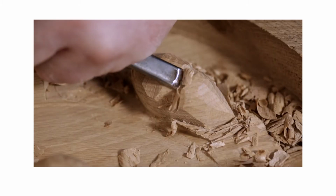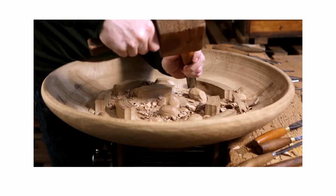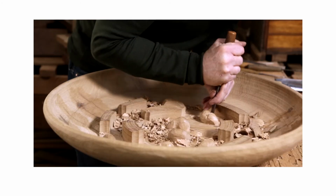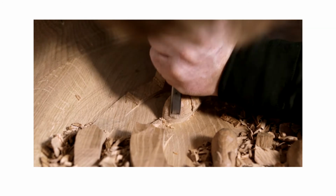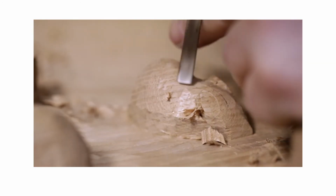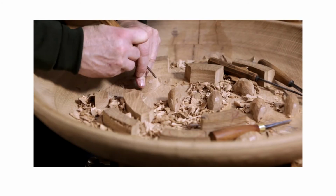So our techniques haven't changed much over the years. We still use the hand tools, and everything is hand assembled and finished on the shop floor here. In an age of modern technology, people are wanting things that are made by hands, and they're appreciating it a lot more.